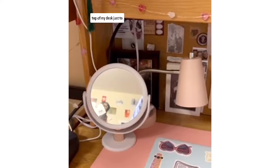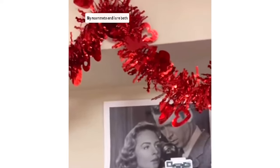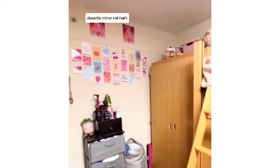I put a pink mat on top of my desk just to brighten it up a little bit, and then I have little things that I've collected throughout the year and school supplies. My roommate and I are both from upstate New York, so we have some home-themed things on our little shared shelf above the mirror, and that's pretty much it.